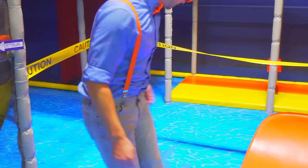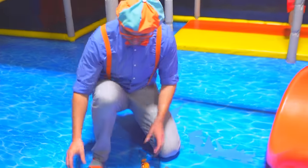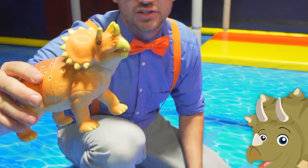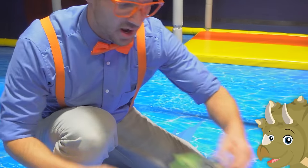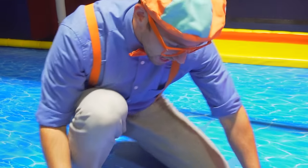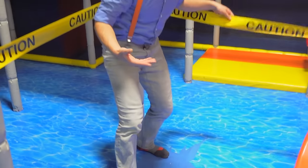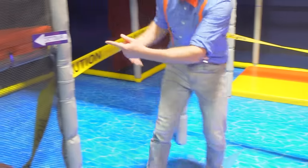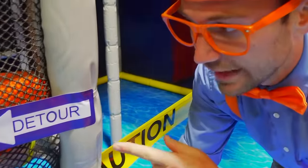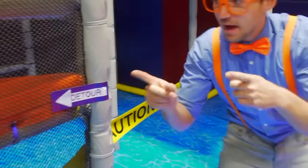What's over here? Oh, hey, look! Dinosaurs! This is a Triceratops. This is a Stegosaurus. Whoa! I love dinosaurs! But hey, what's all this caution tape doing here? And what is this? This is a detour sign. That means we can't go this way. We have to go that way.